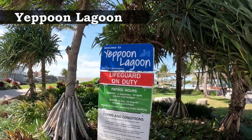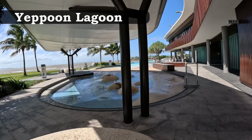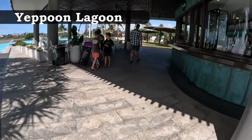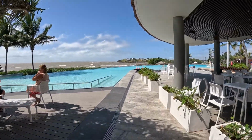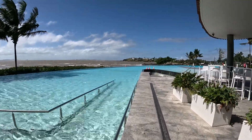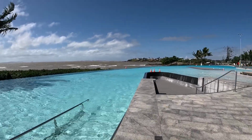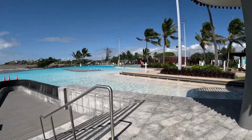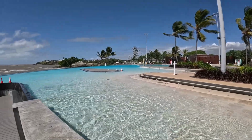The Yeppoon Lagoon is a big favourite for all visitors and certainly a lot bigger than what I was expecting. It would be very easy to park here for the day and just laze around in the sun, as it's an oasis of crystal clear waters overlooking Main Beach in Yeppoon. You have a small cafe, toilets, change rooms and shaded areas for seating. Whether you're looking for a challenging swim or just a peaceful place to relax, the lagoon boasts varying water levels and even a zero-depth play area for the little ones to splash around in.